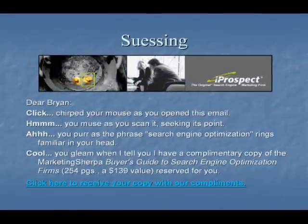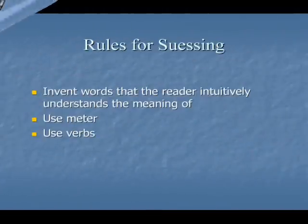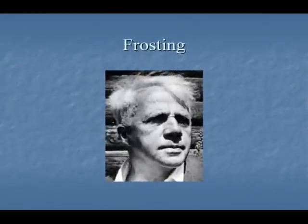The professional services firm iProspect, a search engine marketing company with a typically conservative corporate voice, included an example of Seussing in an email campaign. Click. Cool. A chirping mouse, a purring person, unexpected words and images, compelling verbs. iProspect sent this out to B2B clients and has had repeated and phenomenal success with it. These are the guidelines for Seussing: invent words that the reader intuitively understands the meaning of, use meter, and use verbs.